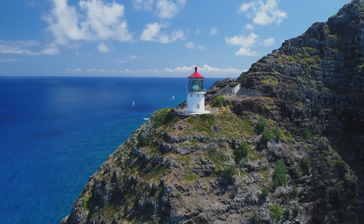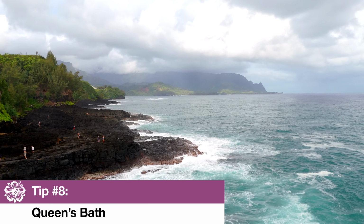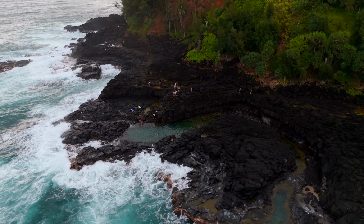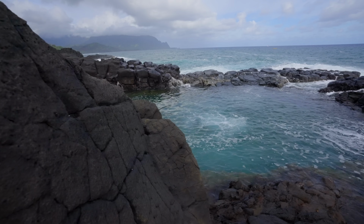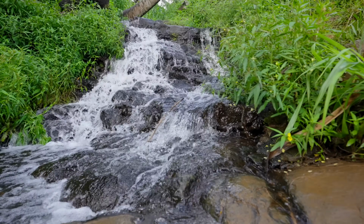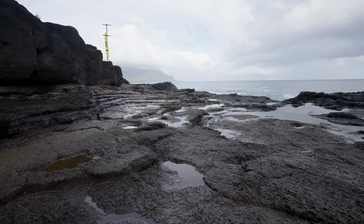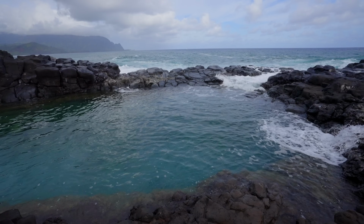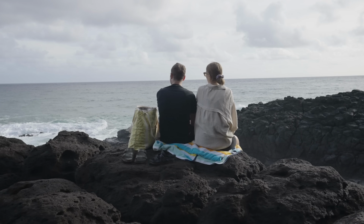Tip number 8, in the summer months when the weather on the North Shore is calm, check out Queen's Bath. A natural hole in the lava shelf, a short hike from Princeville leads you past a beautiful waterfall and across rugged volcanic rock to the most beautiful swimming hole I've ever seen. Fed from the ocean, this place is pure magic.